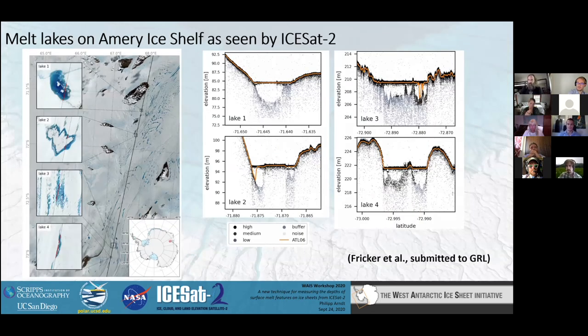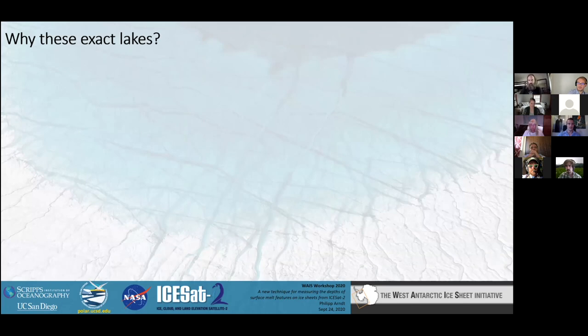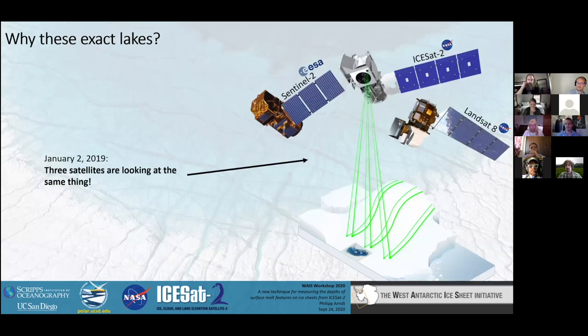So we got together with all these collaborators I showed earlier and tried to figure out how deep they are. And we also submitted a paper to the GRL special issue on ICESat-2 for that. So you might want to ask, why exactly did we pick those lakes? Why in East Antarctica? Why not more? Well, we had a very particular situation there where we had three satellites, ICESat-2, Sentinel-2 and Landsat-8, all looking at the same melt ponds on the same day without clouds. That's really important for us to compare data from different satellite missions because all these meltwater systems evolve really fast. So we really want to make sure we're looking at the same thing.